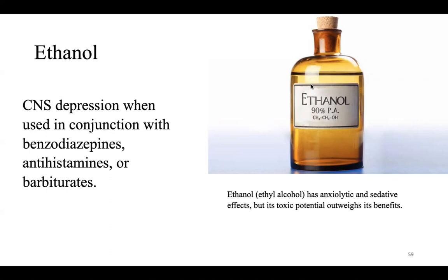Ethanol synergizes with many other sedative agents and can produce severe respiratory depression. Chronic consumption can lead to severe liver disease, gastritis, and nutritional deficiency, for example, vitamin B6. Cardiomyopathy is also a consequence of heavy drinking. The treatment of choice for alcohol withdrawal is the benzodiazepines. Carbamazepine is effective in treating convulsive episodes during withdrawal.